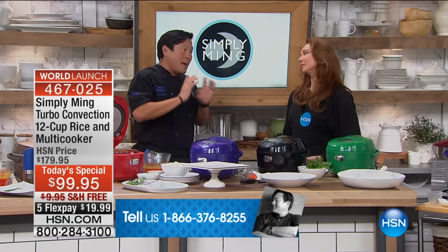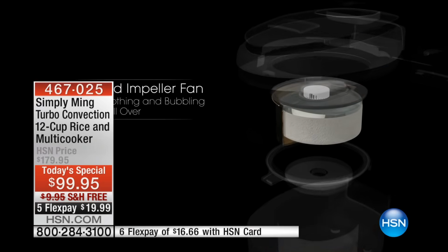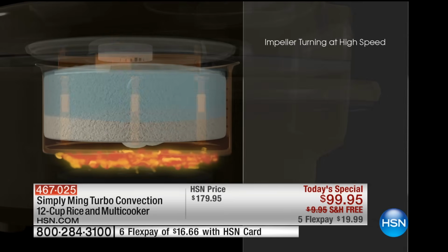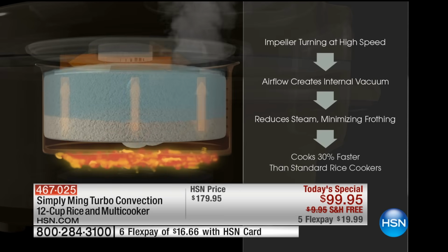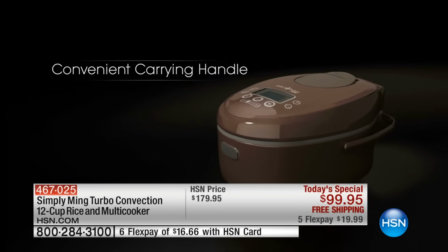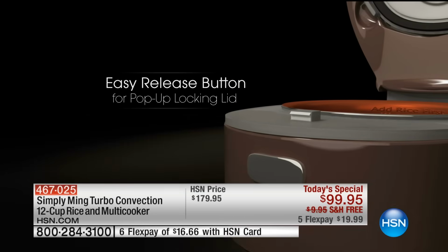Of course, it makes amazing rice. It does. Including the quick rice function. Of course. But it does so much more. It can do the rice pilaf. It has patents all over the place. It has this impeller that draws the air out, so it prevents that foaming and that extra boiling over of rice, but it also helps conduct and convect the heat, so it cooks rice much faster. You can make rice in 20 minutes, a little bit of rice, which is almost 50% faster.